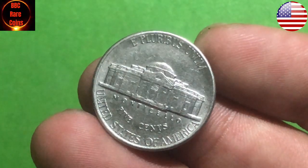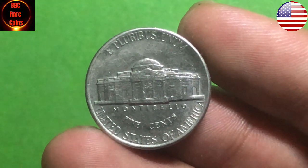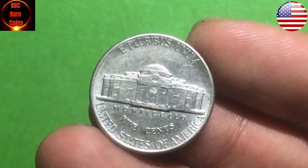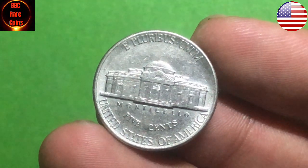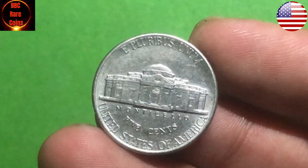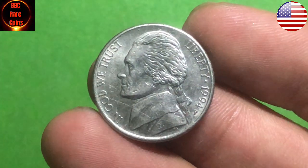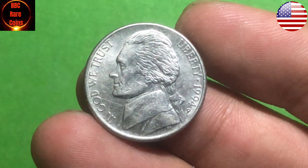numismatic history. The 1994 Jefferson Nickel was minted in the millions at both the Philadelphia and Denver mints. It was intended for everyday use, circulating widely across the country. Nothing about this coin's face value suggested it would ever be considered valuable. After all, it was just 5 cents. Yet, in the world of coin collecting, true value isn't about face value, but about rarity and condition.